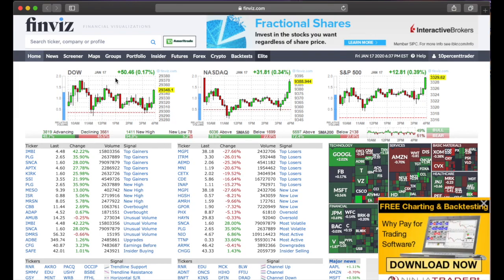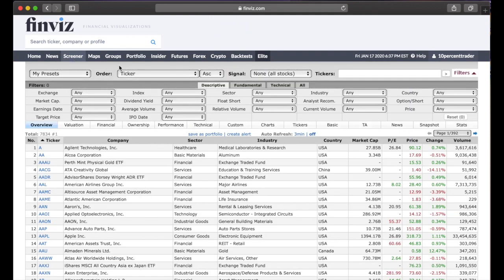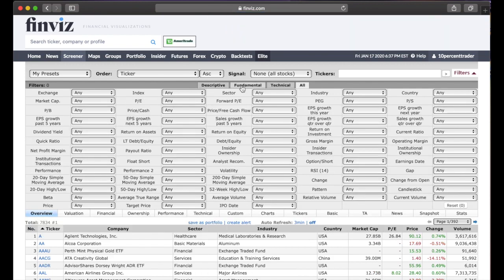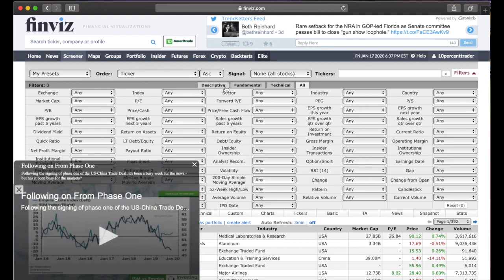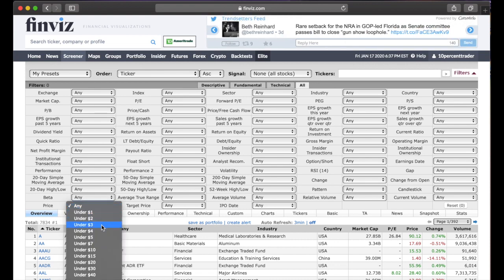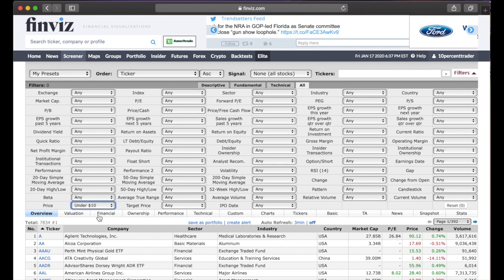So once you're on Finviz, you want to go up to Screener at the top. And then you want to make sure you have all selected here. So this is going to give you options to screen for fundamental things, technical things, descriptive things, and so on and so forth. So for example, like I said, I like to look for stocks in the $1 to $10 range. So I'm going to go ahead and put price as under $10 per share.